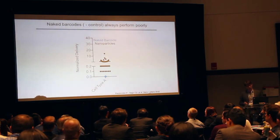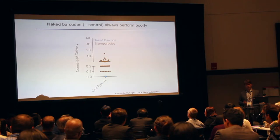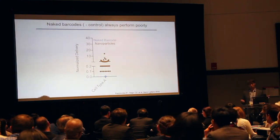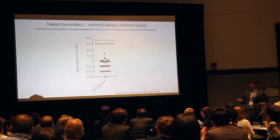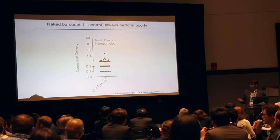We run a bunch of experiments. Actually, the paper I published in PNAS with Kevin as a co-first author was dedicated solely to control experiments. If you want to see a paper where there's nothing interesting, it's all control experiments, please, you can characterize our system this way. But this is just one very easy control experiment to explain quickly.